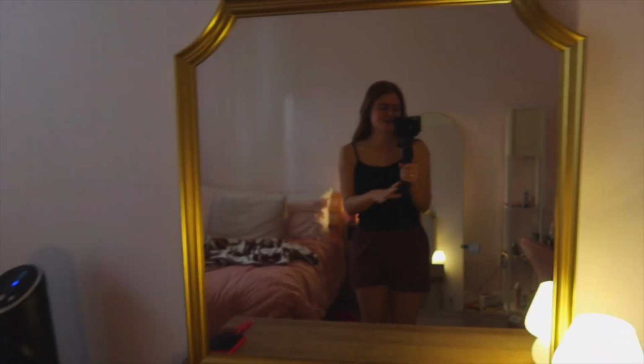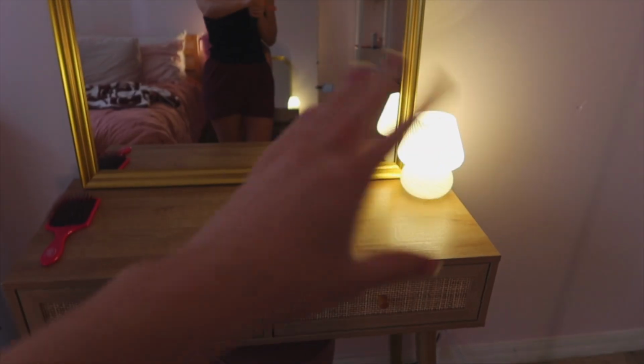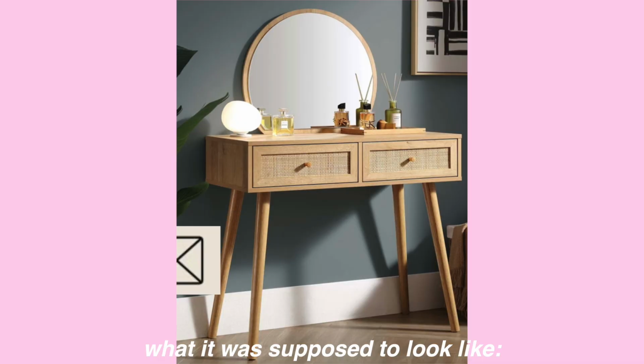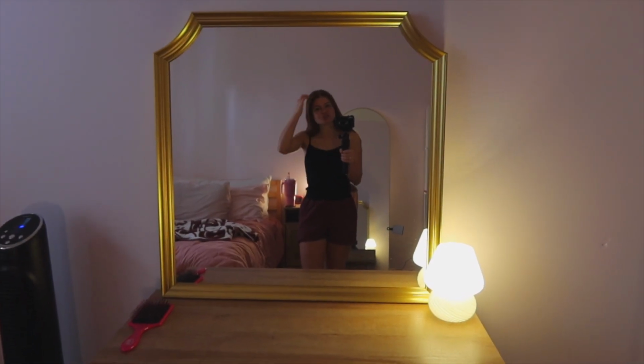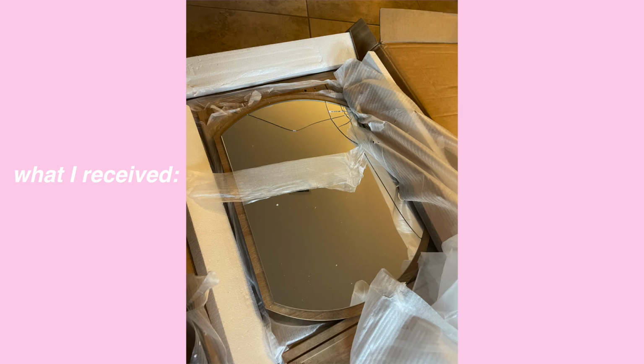So I had a little problem with the actual vanity itself because it came with an attached mirror. I'll put a picture here of what it was supposed to look like, but when I opened the box to put together my vanity, the mirror was broken, of course. I reached out to them and asked if they could send me a new mirror, but they were like, sorry, we don't do that. It has to be within a certain amount of days. And I was like, crap, what am I gonna do? I guess now I have to order a new mirror to just put against it, which was really upsetting because I liked the whole way that it looked, like it would all match.